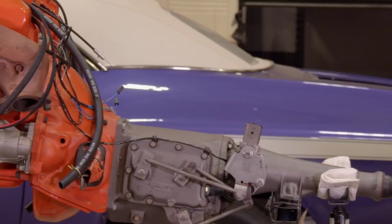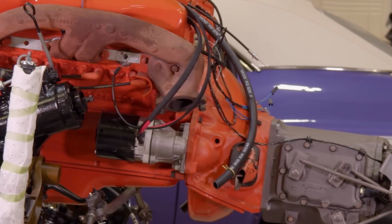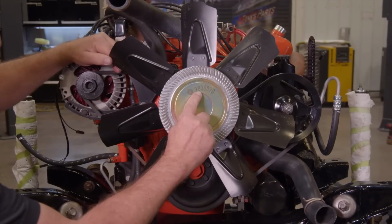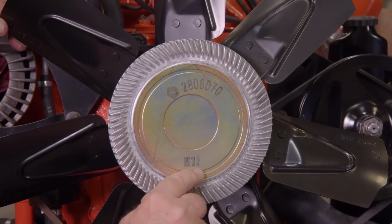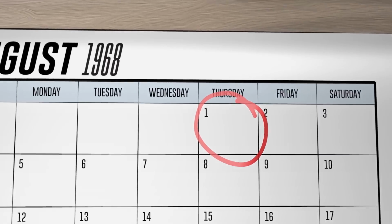When you look at it, you just think it's beautiful. But I want to show that not only are the pieces that are on it beautiful, but they're correct for the year, make, and model. So starting at the front of the engine with the clutch fan. Now this is a replica of the original clutch fan. We get it from Tony over at Tony's Mopar. It has the part number and the date code of when it was assembled. So in this case, H1I. That means it was August 1st, 1968.